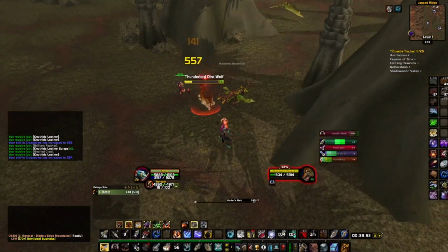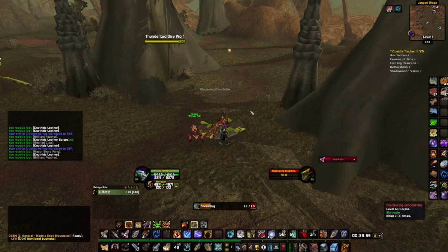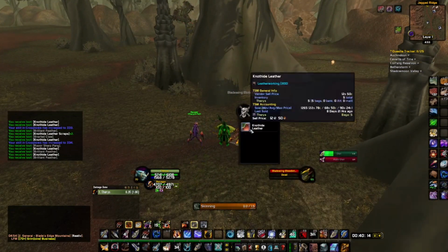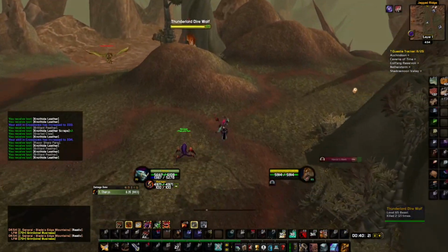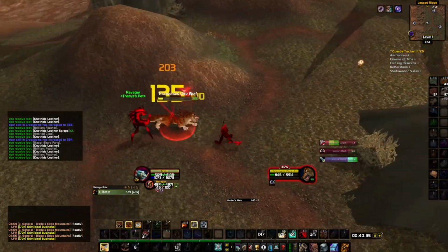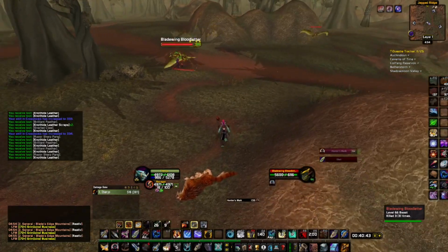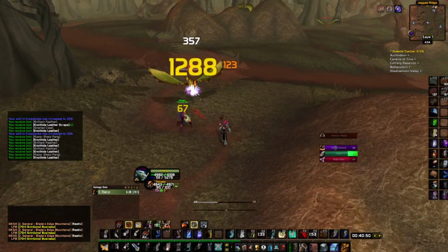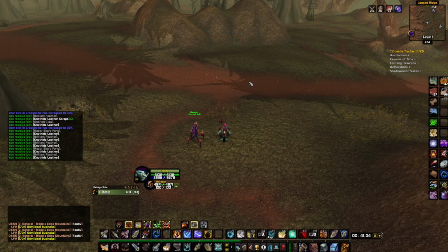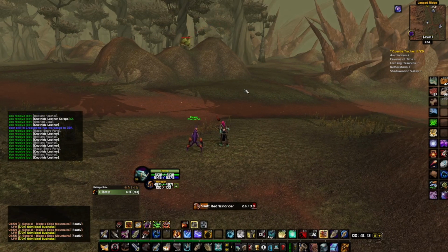All of these farms require skinning, but in my results I will also be converting the knot hide leather I got into heavy knot hide leather for more value when selling on the auction house, so if you don't have leatherworking, your numbers will be a little worse than mine. We are mostly looking for items to vendor and leather to sell, but there is always a chance to get blue or epic BOEs.